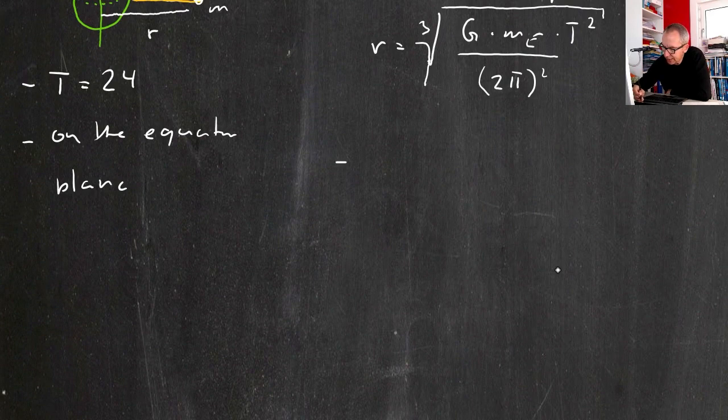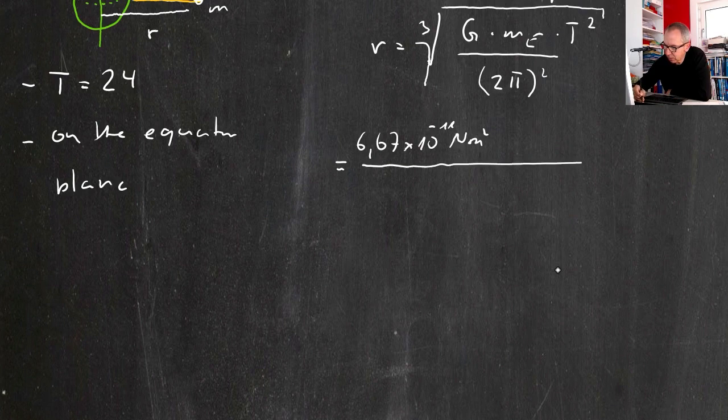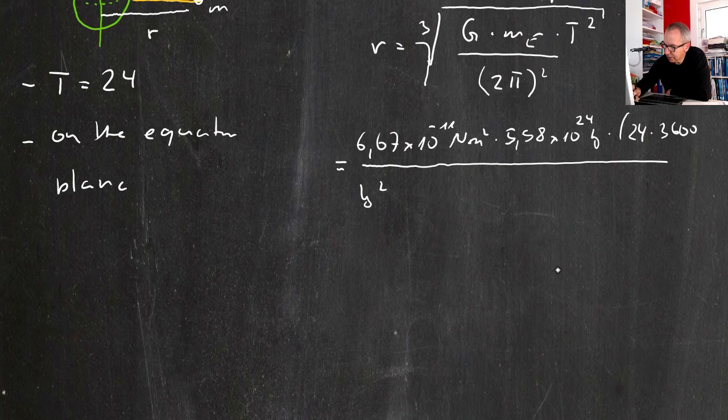And then we can put in the numbers, which is then 6.67 times 10 to the minus 11 newton meter squared over kilogram squared. The mass of the Earth is 5.98 times 10 to the 24th kilogram. T is 24 hours times 3,600 seconds, squared, and we have to divide that by 2 pi to the second, which is 4 times pi squared, and of course then the third root out of that.